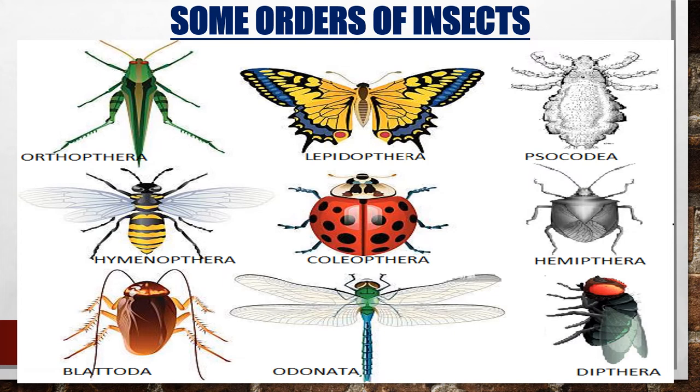And then the Odonata, the dragonfly is one example. It has wings which are the same size, and they are both membranous. It doesn't have hardened ones, no. But unlike the Hymenoptera, which also have membranous wings both in front and behind, the ones in front are bigger.